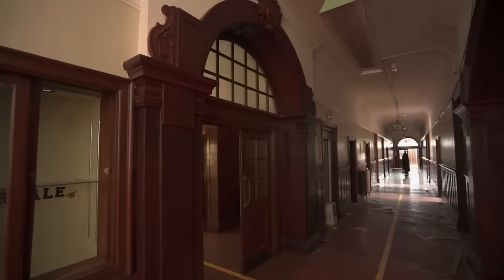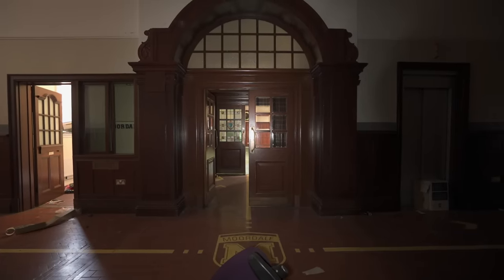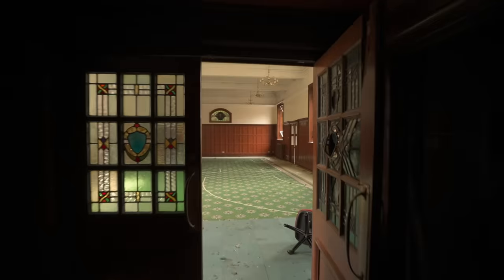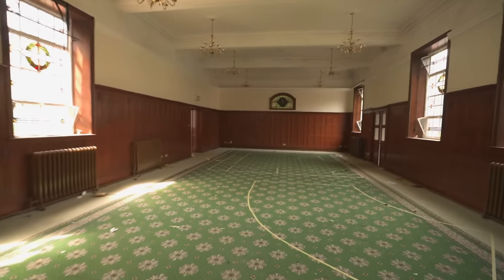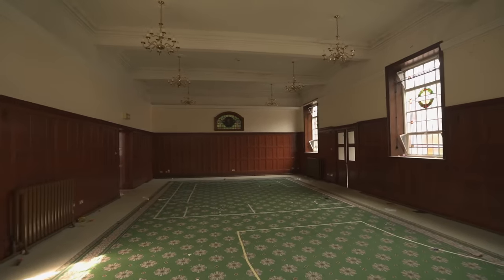The building itself is really nice, disregarding that it's become a film set. Check this out in here. And a great use for stained glass.